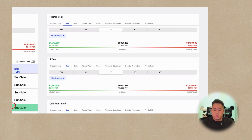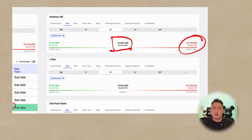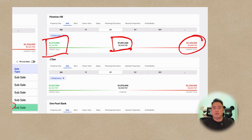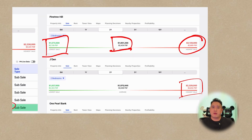Looking into Pine Tree Hill, this is also located in the RCR region. We can see that their 2-bedroom, of course, they have larger 2-bedrooms as well. Their average is about 1.8 mil to even as high as $2.139 million. But of course, they have prices starting from 1.573 as well. Next, I want to talk about the market acceptance for Jayden. Jayden is in Jurong, and yet a 2-bedroom in Jurong is at $2.329 million.